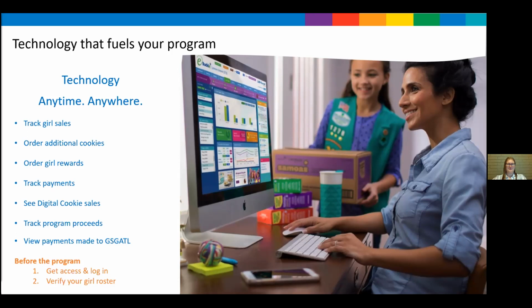So Caitlin assigns that to you, and that's going to provide you access to be able to track your Girl Scout sales, order additional cookies, make sure you're choosing the right rewards that your Girl Scout has earned, track the payments that are going to come in from those customers who are ordering online, do everything you need to do to get through cookie season.